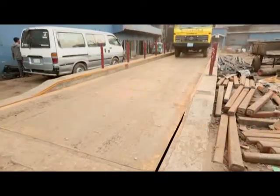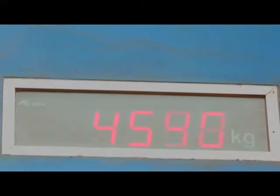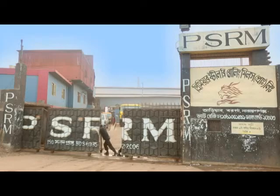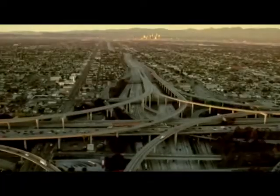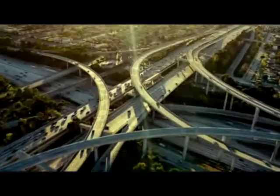PSRM has its own transport system for distributing our product. To ensure the right weight, we have an ultra-modern bridge scale. In this way, maintaining the best quality, PSRM is contributing to making high-rise buildings and forwarding our steel industries.